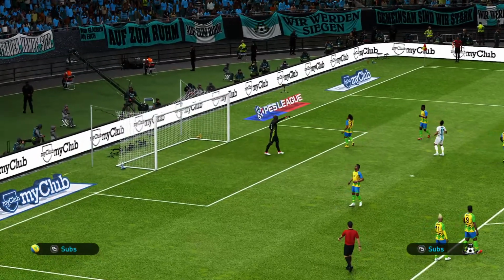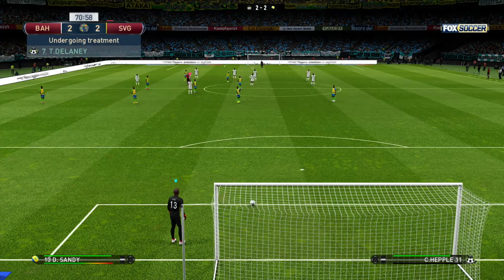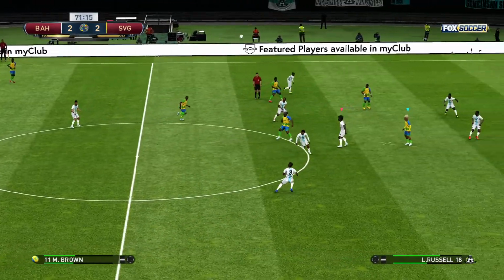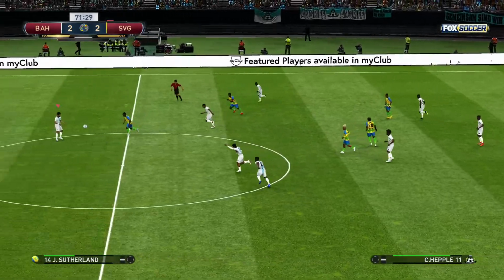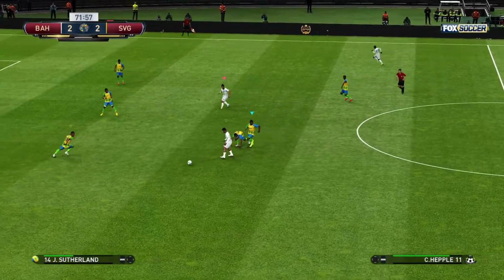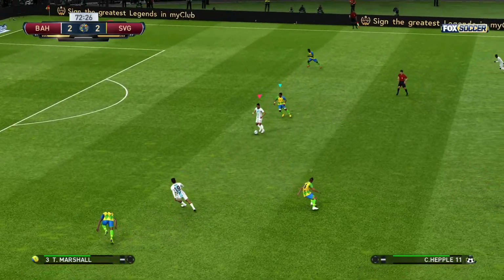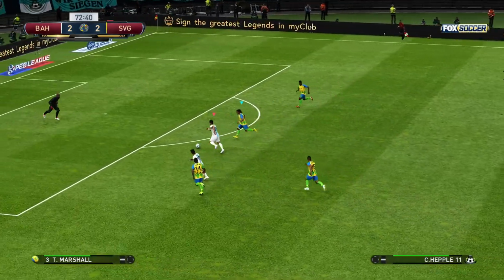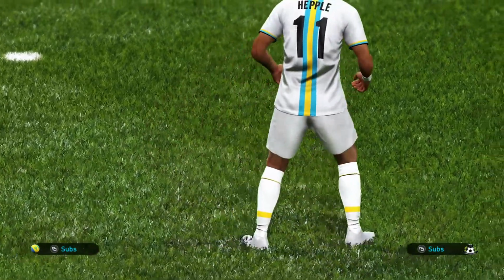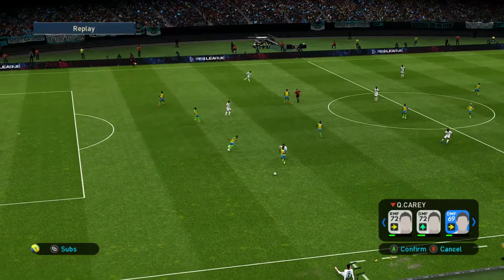Sails over the bar from... Wow. St Fleur. And Delaney undergoing treatment. So it is 10 men versus 10 men in this one at the moment, while Delaney's off the pitch. No sign of a substitution from Bahamas. Thinking they want to see if he can come back on. A little bit of the magic spray. Here's Heppel. Heppel! Keeper did well. Oh, he did very well, the goalkeeper there. Dwayne Sandy. Oh, there's Heppel back up on his feet. No, it wasn't Heppel who was injured though, was it? It was Delaney.